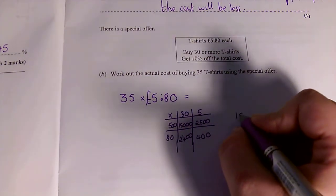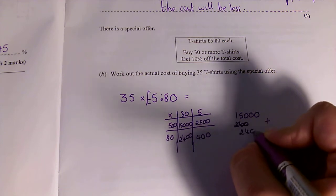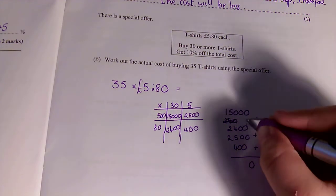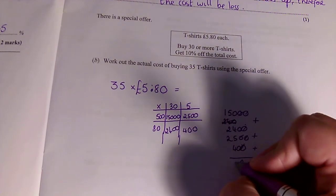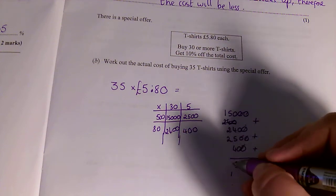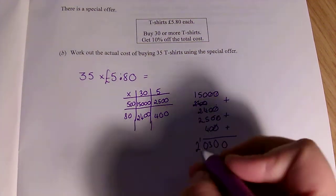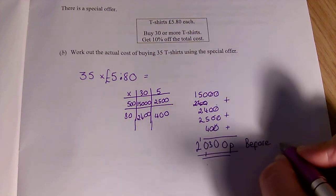So if I add all those up together, I've got 15,000 plus 2,400 plus 2,500 plus 400. And remember, my answer is going to be in pence to start with. So 0 plus 0 plus 0 plus 0 is 0. 0, 0, 0, 0 is 0. 0, add 4, add 5, add 4 is 13. Carry the 1. 1 plus 2 plus 2 plus 5 is 5, 6, 7, 8, 9, 10. So that's 0, carry the 1 is 20,300. Okay, now don't forget that's still in pence at the moment. We're going to convert that back afterwards. So the cost there is 20,300 pence before the discount.